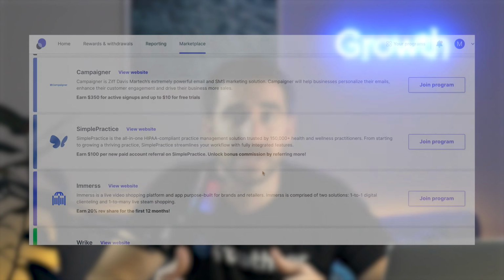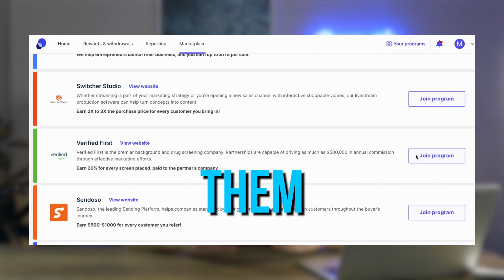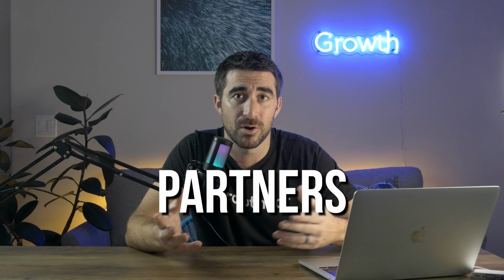If you're struggling to find affiliates and you need some ideas, simply set up an affiliate account with Impact, PartnerStack, or ShareASale, or any of the other major networks. Almost all of them have a marketplace where you can sift through and find partners for your program.